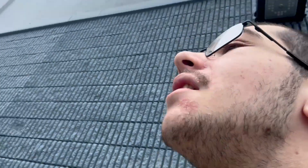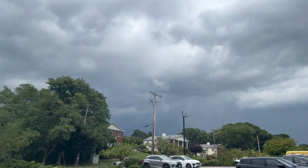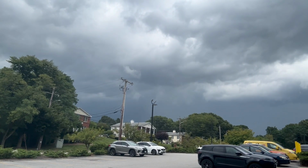But that right there in itself is really pretty dark, and the wind is also starting to pick up. So I'm going to end this clip real quick and I'm going to check the lightning map, because obviously I'm outside and I want to make sure I'm safe while I'm doing this. So I'll be right back. I'm going to start another clip, check the lightning map, and then update you guys.